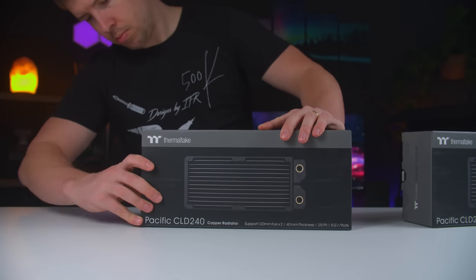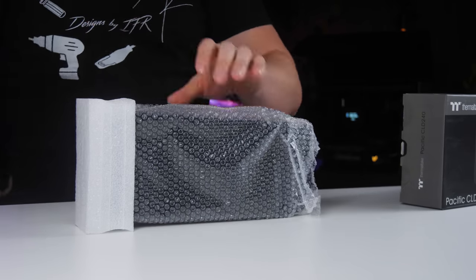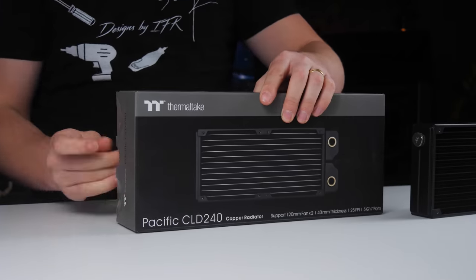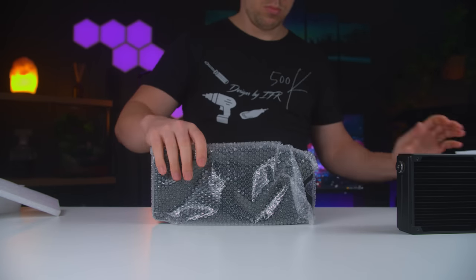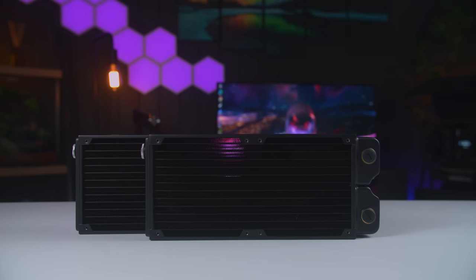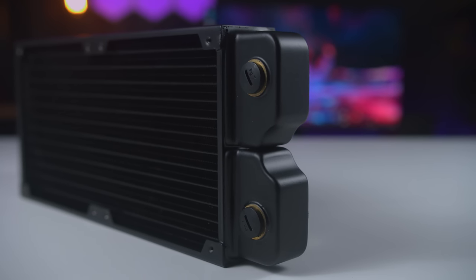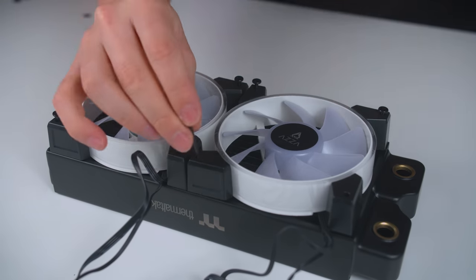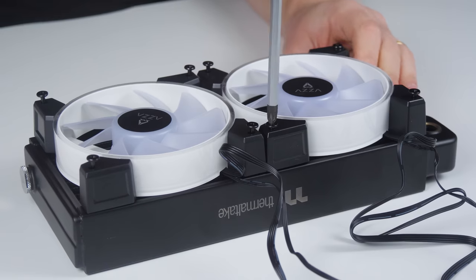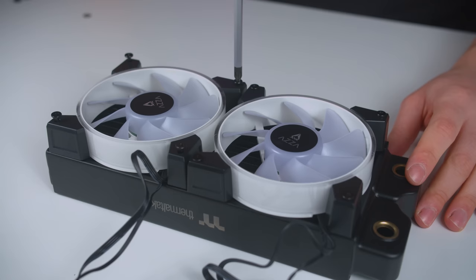I was originally going to use two slim radiators, however, I did not feel comfortable using them with this hardware setup, so we maxed it out to what could fit. Two Thermaltake Pacific CLD 240 radiators with 40 millimeter thickness and 25 FPI, or fins per inch, meaning that we have now just increased the surface area by packing in more fins. The only thing is, how will these AZZA fans handle the static pressure?